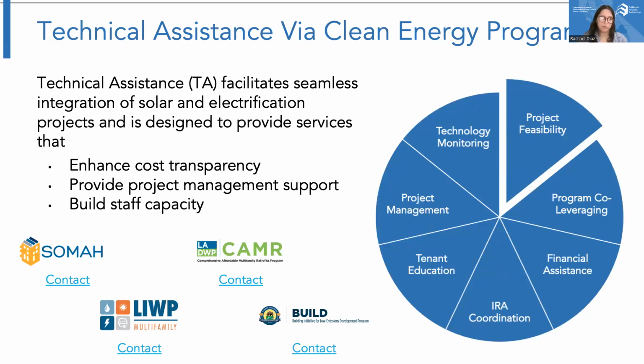And the one thing I really want to hit home here is that not only do these programs offer thousands of dollars in rebates to cover work that you're likely already doing, they also offer this free comprehensive technical assistance that Emma had mentioned earlier.